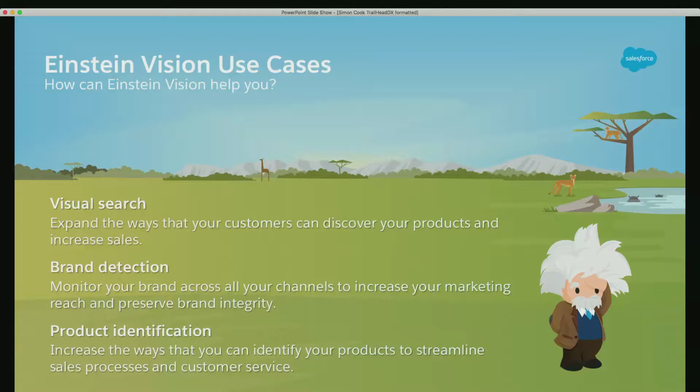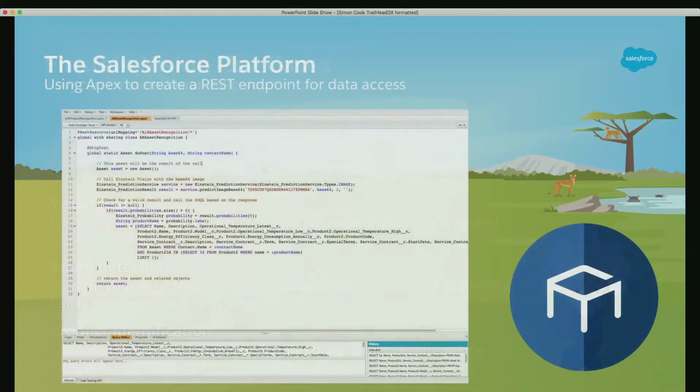Your use cases for Einstein Vision are boundless, but things like visual search, brand detection, and product identification, which is, I guess, really the use case that I'm using it for. But you can imagine high street clothing stores who want to do social listening at an image level. Who's using my brand, who's wearing my brand, who's being an advocate for my brand. Those types of applications are doable with this sort of technology. I just wanted to show you this.